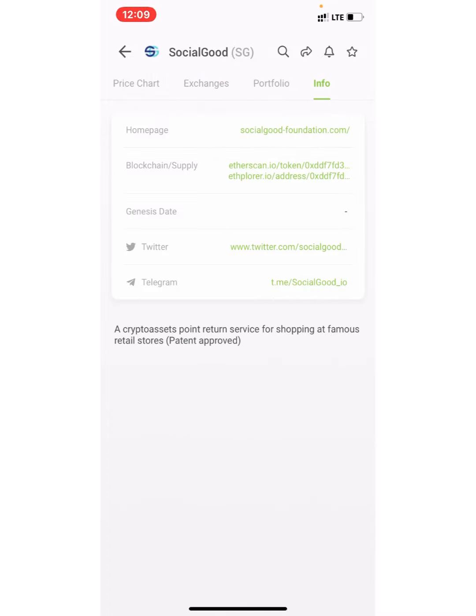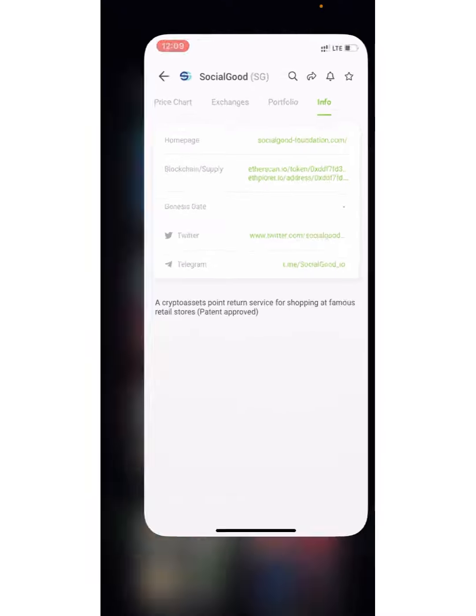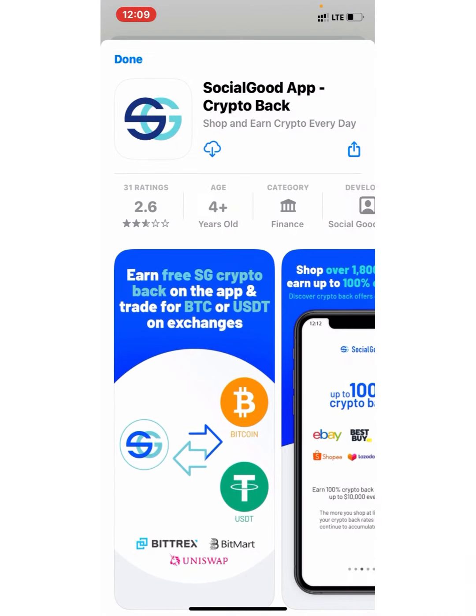All right, let's check their info. A crypto asset point return service for shopping at famous retail stores. Patent approved. All right, now let me download this app so that I will walk you through step by step on how to earn.